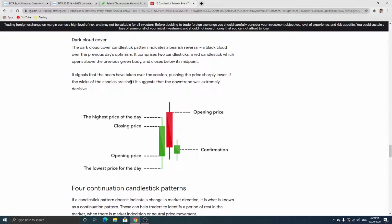Okay, I need to go back to what I said. So let's go back to dark cloud cover. Dark cloud cover candlestick pattern indicates a bearish reversal, a black cloud over the previous day's optimism. It comprises 2 candlesticks, a red candlestick, which opens above the previous green body and closes below the midpoint. It signals that the bears have taken over the session, pushing the price sharply lower. If the wicks of the candles are short, it suggests that the downtrend was extremely decisive.